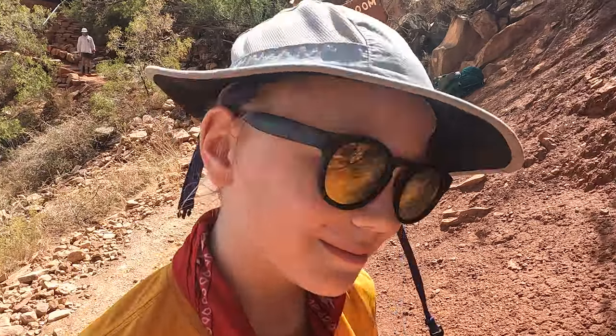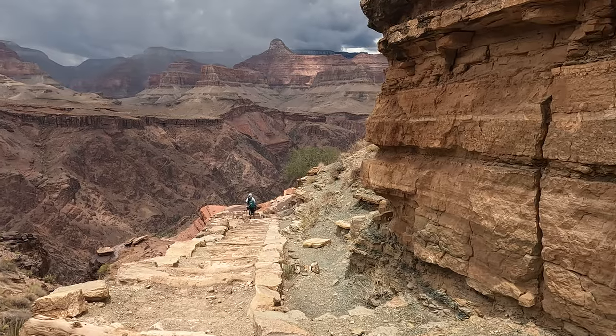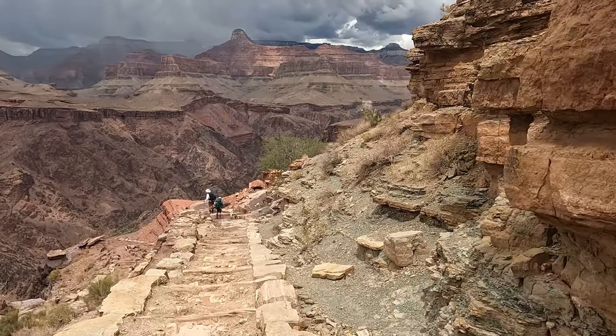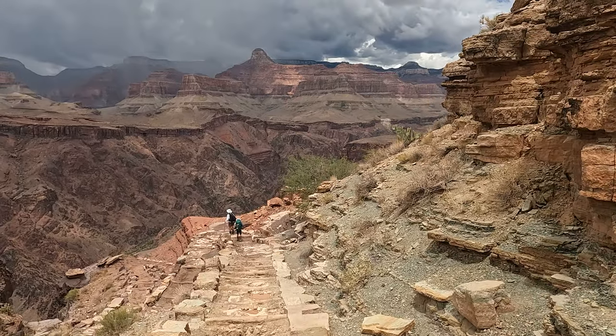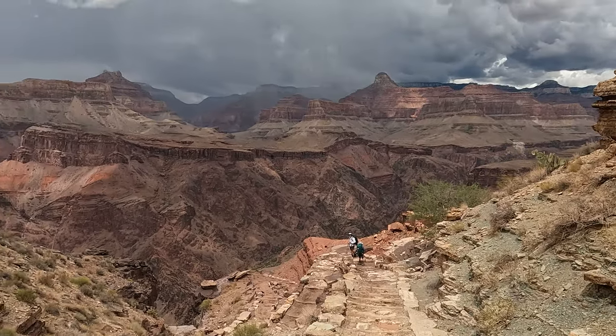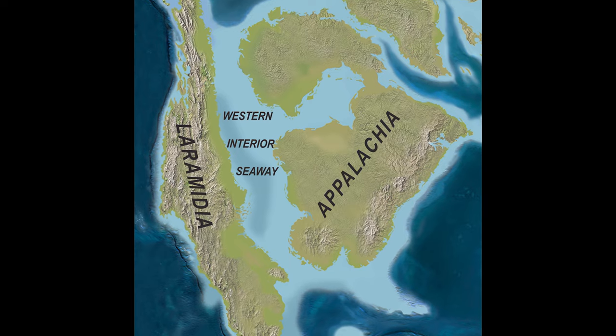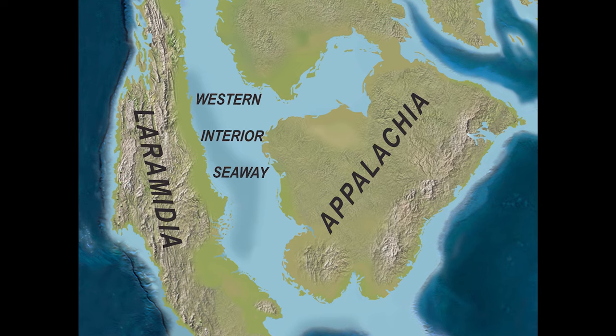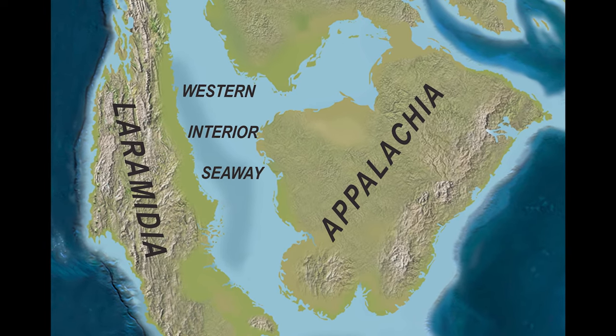In the Grand Canyon. Yep, that's true. The rocks of the canyon are older than the oldest known dinosaurs. About the time that the dinosaurs roamed the Earth, about 80 million years ago when they were in their heyday, this region was covered by the Western Interior Seaway. The river and canyon didn't even exist as we know them now.